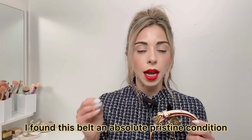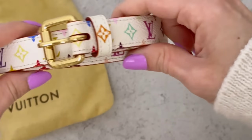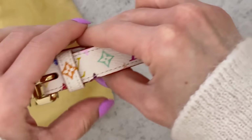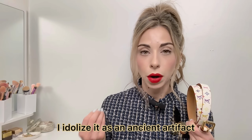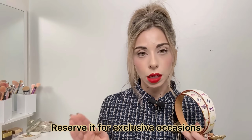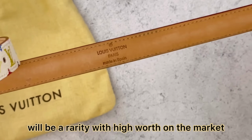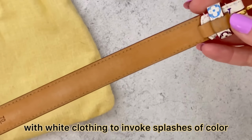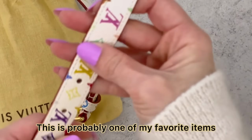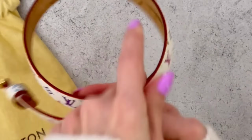I found this belt in absolute pristine condition for its vintage age. It's so beautiful. I've worn it a few times because realistically, I idolize it as an ancient artifact. I reserve it for exclusive occasions, or when I need a pick-me-up or statement wear. It's a valuable investment because in the future, this will be a rarity with high worth on the market. Very ideal for summery aesthetics, to be paired with white clothing to invoke splashes of color. This is probably one of my favorite items that I own because it's really unique in designer finds.